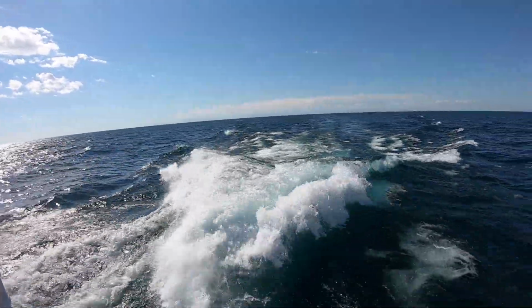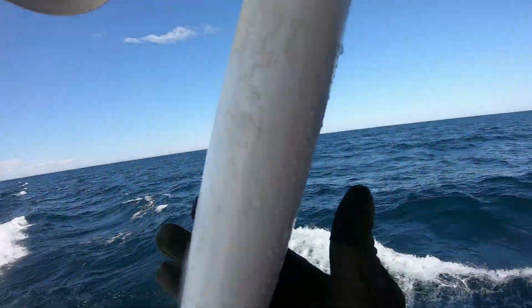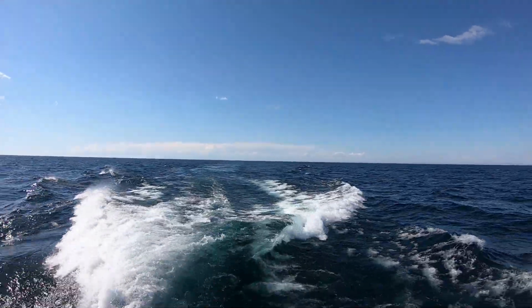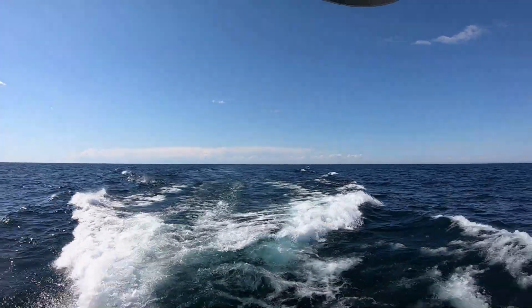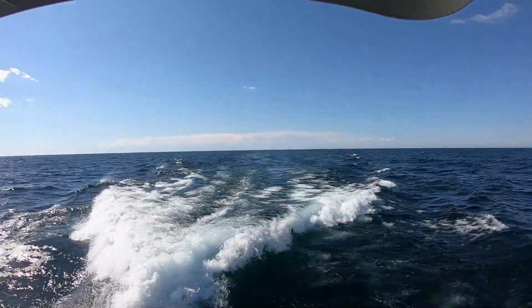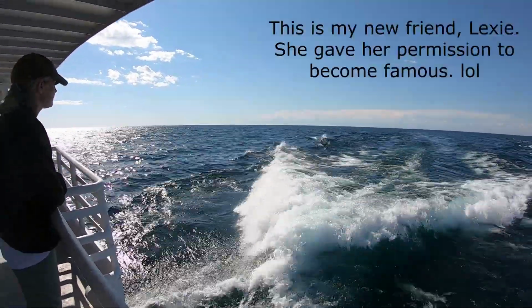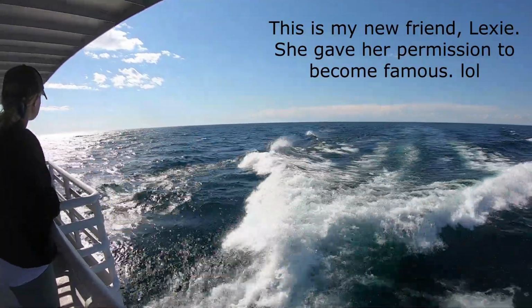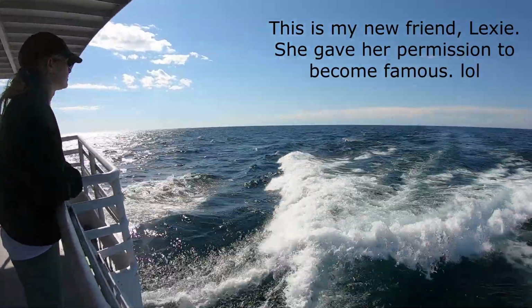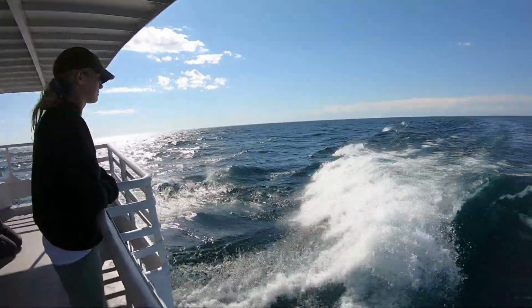There we are rocking. I am actually holding the camera still to the boat, holding it next to this pipe. Isle Royale is barely visible in the distance. I doubt that GoPro's picking it up. But that's Lake Superior. I don't want to pan too far the other way because there's a bunch of people standing out here trying to get fresh air. The waves look like they're coming from the southwest, but I'm not exactly sure the heading this boat's on.